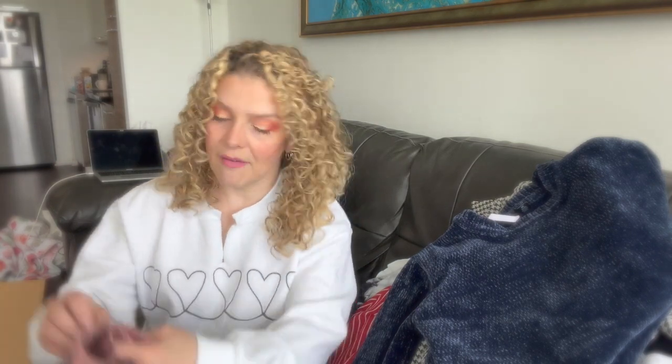Love by Design, extra small. Never heard of it. It's a chenille sweater. It's soft. It feels good. Whatever. Oh, this is cute. Oh, this is cute. All right. I like this.